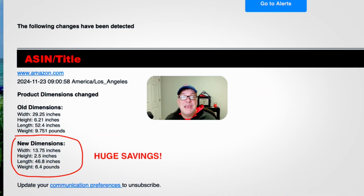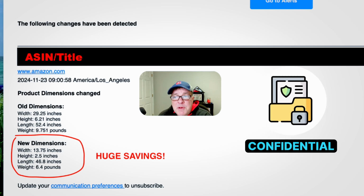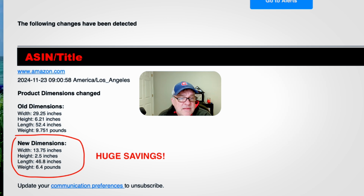And sure enough, man, I got this beautiful email from Helium 10 Alerts. And as you can see, this is what it looks like, right? Now, I've blacked out some things to keep it confidential, but it says the following changes have been detected. And typically here, I've blocked it out, but it would show the ASIN of your product and the title of your product and what marketplace it's being sold on.